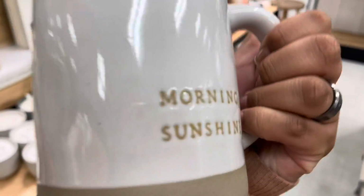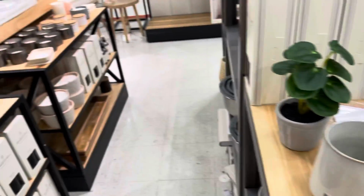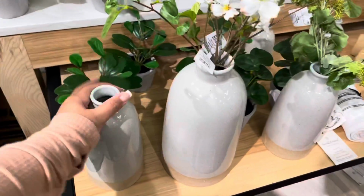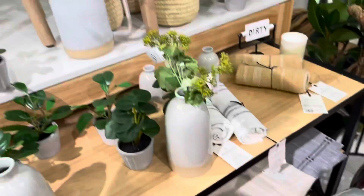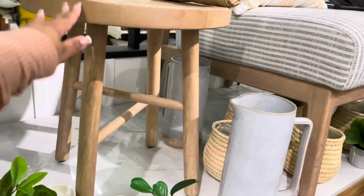They got these cute, like, I love this color theme. Morning Sunshine, $4.99. Pretty affordable. They got these vases. This one is $9.99. This larger one is $14.99. They got this little bar stool. This is so nice.